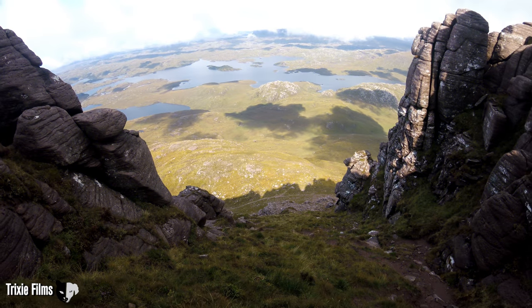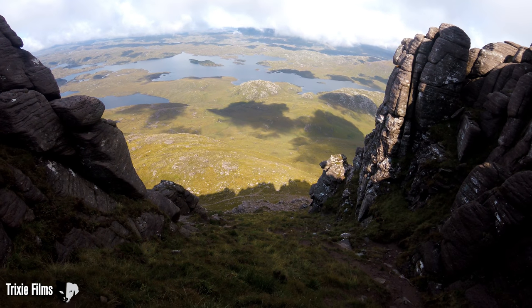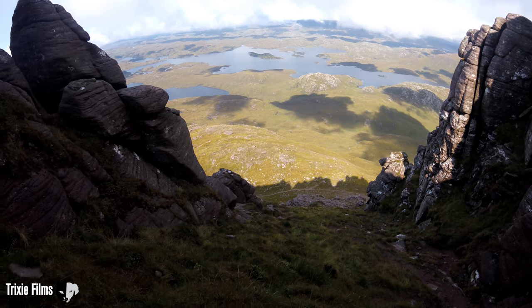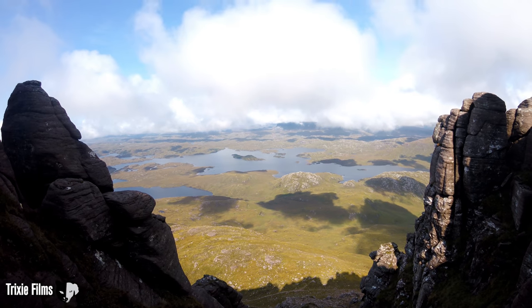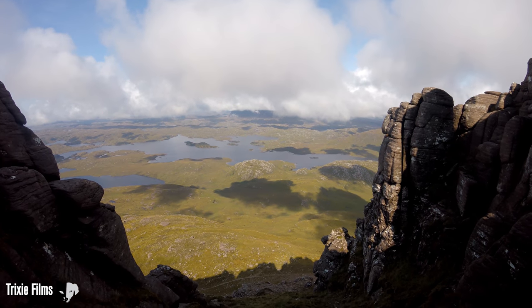Right, there's the path that will take us back anti-clockwise, but those who want to not do the anti-clockwise route, just join the path and follow the same way back as you came to the car park. Okay, we'll get down here. One last look at the view before we get down. Wow. Okay.